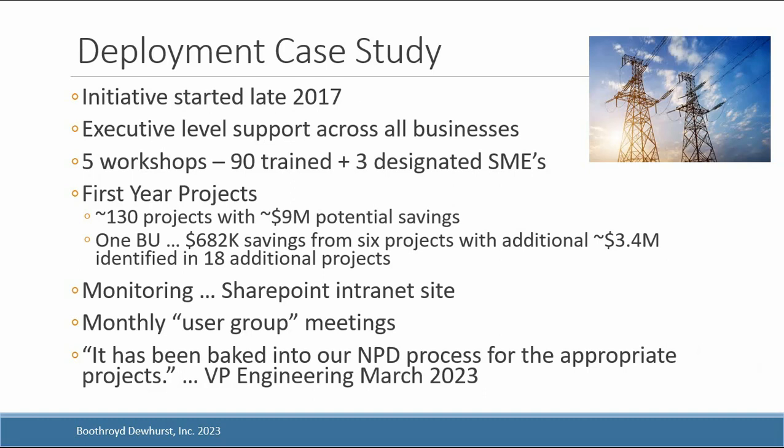One business unit in that first year executed 6 projects for a $682,000 savings, validated savings, and they had 18 additional projects in queue for an additional estimated $3.4 million in savings. All of these projects were entered into a SharePoint file and viewable via an intranet website, and they had monthly user group meetings to review this SharePoint site, to talk about project execution, project learnings, lessons learned, and to do additional prioritization and execution of new projects.